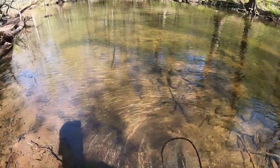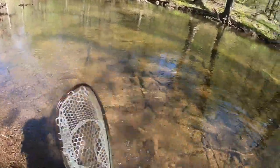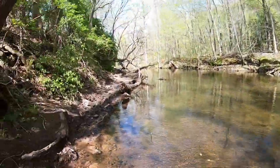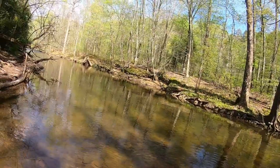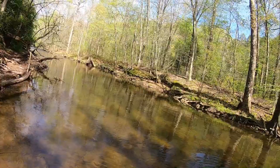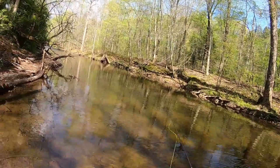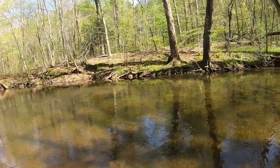We're just gonna get him right out of here. I don't even want to touch him. Just plop him out of here. He's out of here. Awesome. All right, we just smacked our first fish. My BWO is dripping wet. Probably will not successfully plop on the water, but we shall see. Missed it. What a scrub.